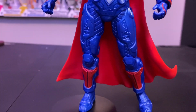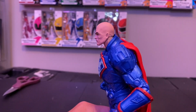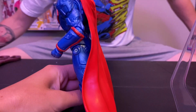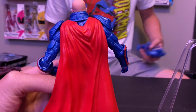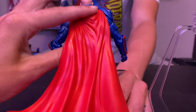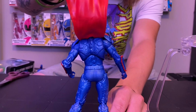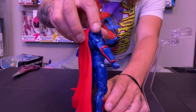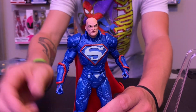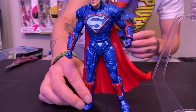So I do dig it. I really like the suit. First of all, I've always kind of liked this suit, and I do really like the cape. I honestly wanted the cape on the first version, but you know, they didn't give it to you. The cape is pretty thick, nothing crazy, but you can move it. The details look pretty good. I do like the suit. He's just kind of flat to me, you know, like the suit just looks kind of flat. But it's not terrible. So there he is.